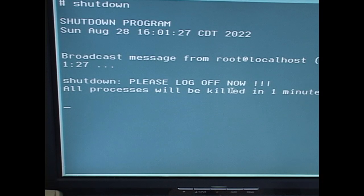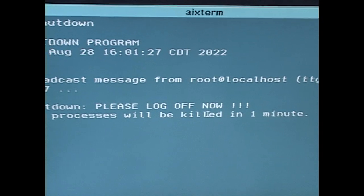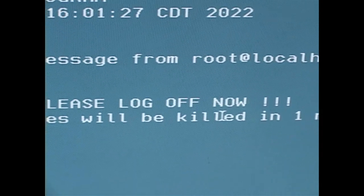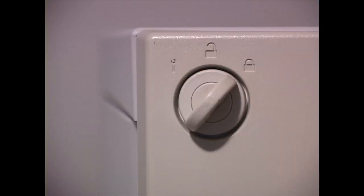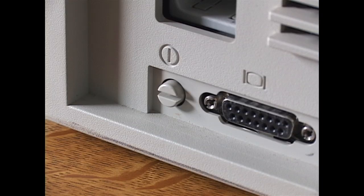I'm shutting down, and with the language of the status messages, you'd think it was the end of the world. With the front switch in the lock position, it operates in file server mode, meaning in case of a power outage, it will restart when the power is restored. Not so unusual, many Macs also had this capability, using a power button that could be physically locked on.